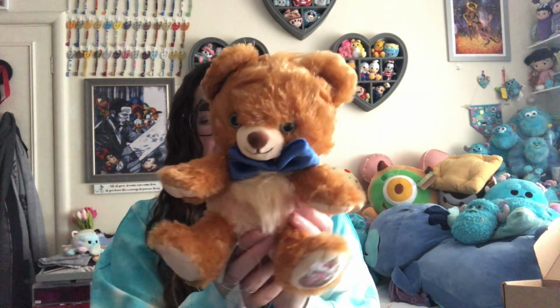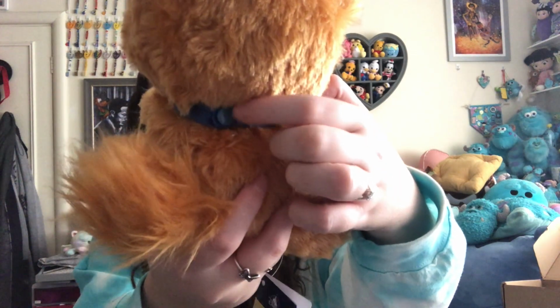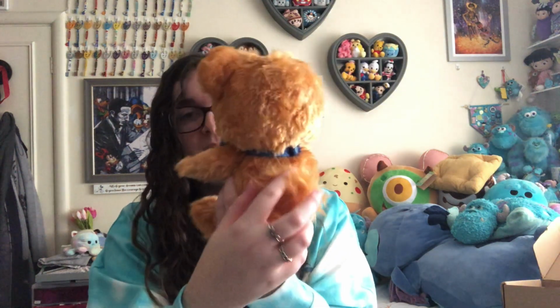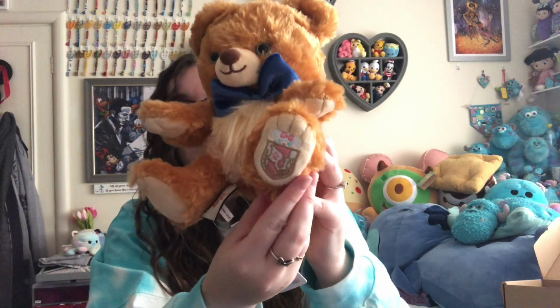And then moving on to Toulouse. So he is the ginger cat and he's got a blue bow. I've just noticed that they've all got little buttons on the back, so you can take their bow off, but honestly, why would you? He's got a fluffy belly and a fluffy tail. And again, the tag and the university logo.